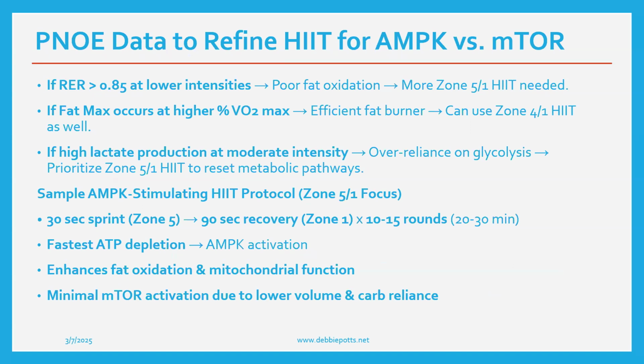If your lactate production is higher than it should be, or your carbohydrate, you're relying more on glycolysis. Since we're actually testing your carbohydrate metabolism, we can tell, not by lactate, but that glycolysis levels are high. We want to reset your metabolic pathways, and we'll go into what that means. The AMPK-stimulating HIIT protocol is zone 5 to zone 1 focus, and it's the fastest way to deplete ATP. So that's why zone 5 is important, or a fasted zone 1 or 2, because your low energy state stimulates AMPK. This enhances fat oxidation and mitochondrial function, with minimal mTOR activation due to lower volume and less reliance on carbs.